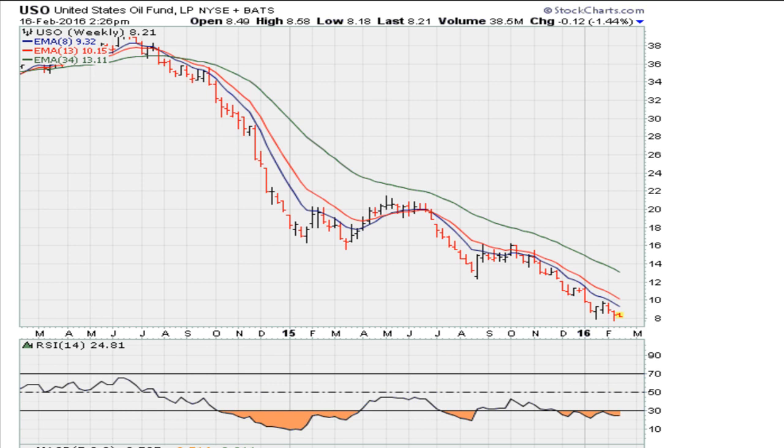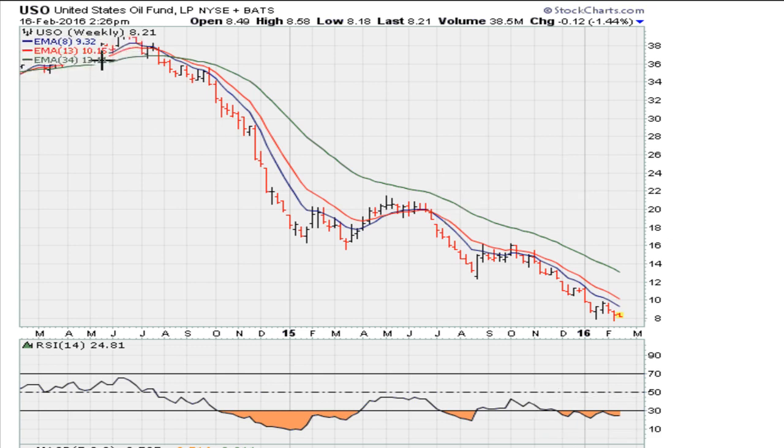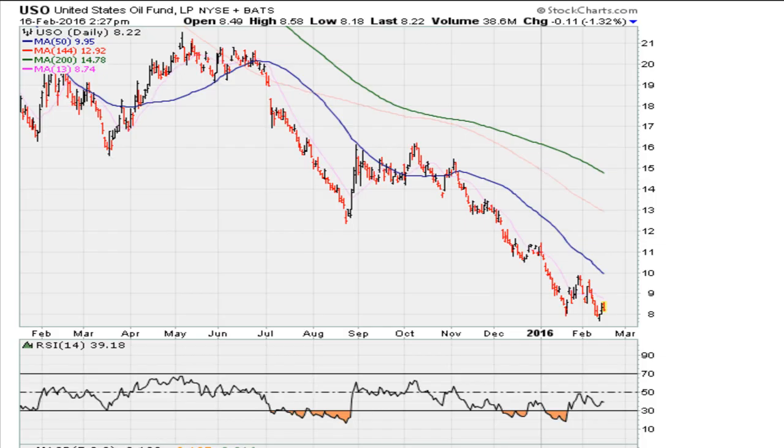So the USO does represent crude oil, and in terms of crude oil, as long as crude oil is trading below 30.68, it is breaking down on its weekly chart. So USO continues to be bearish, representative of the crude oil market there, below 30.90 on the weekly, on the monthly, and I still think that it is pointing down.